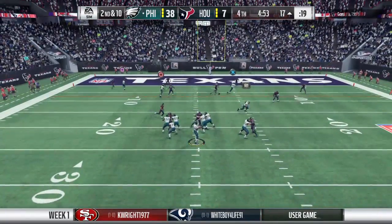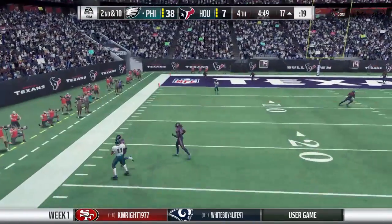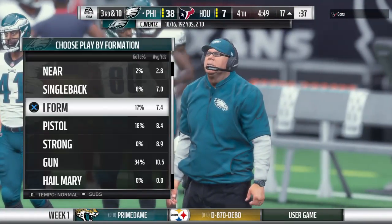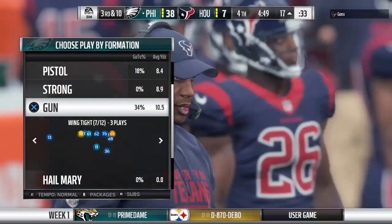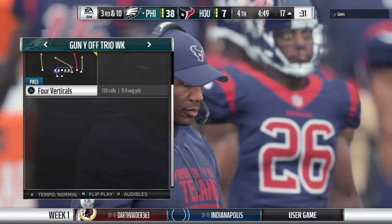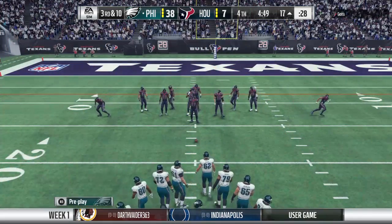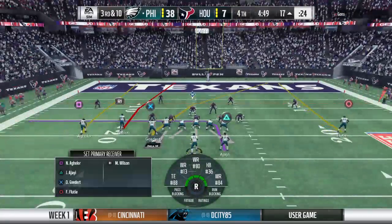Now Wentz on the bootleg. Being chased out left. And he just chucked that one out of bounds, out of everyone's reach. Maybe a wise call not to take a sack in this part of the field. It brings up third down. This offense was on the move. Now 2 straight incompletions have them looking at 3rd and 10.